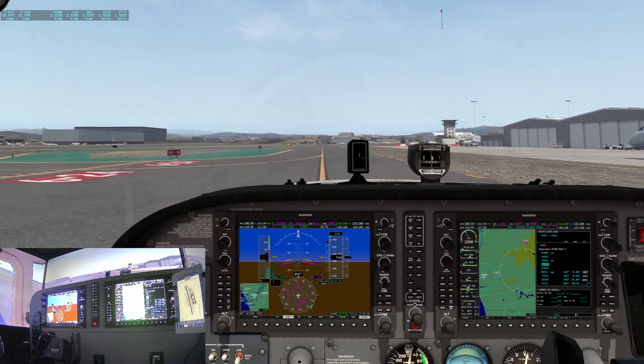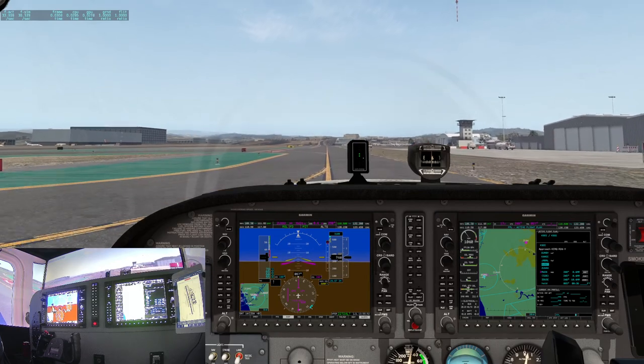And I'm taxiing, I guess fine. 1,000 RPM usually does it.